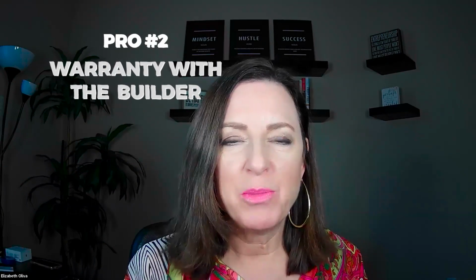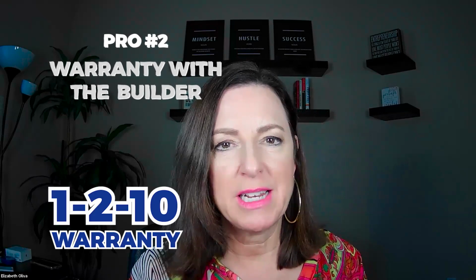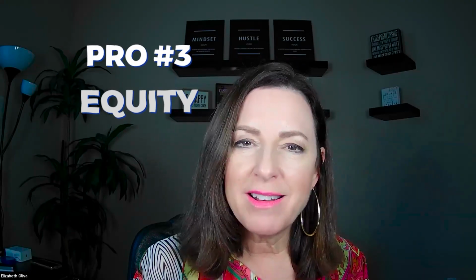Pro number two is because it is a brand new home, you're going to have a warranty with a builder. And typically it's a 1, 2, 10 warranty. 1 year kind of bumper to bumper. 2 year is mechanical, electrical. 10 year is the foundation. So typically a 1, 2, 10. Some builders have a 2, 2, 10. So you definitely want to ask about that. That's pro number two.